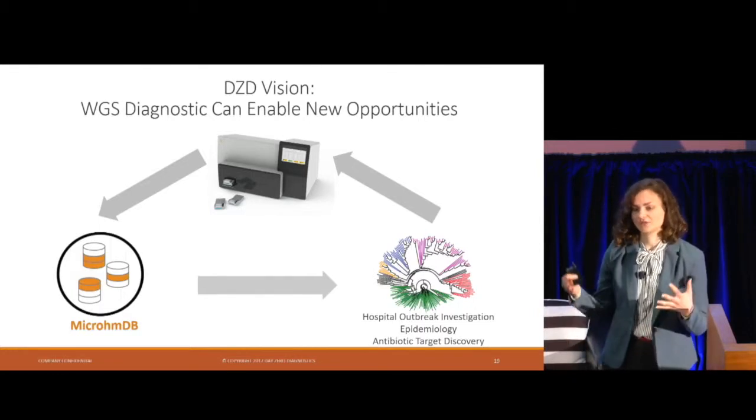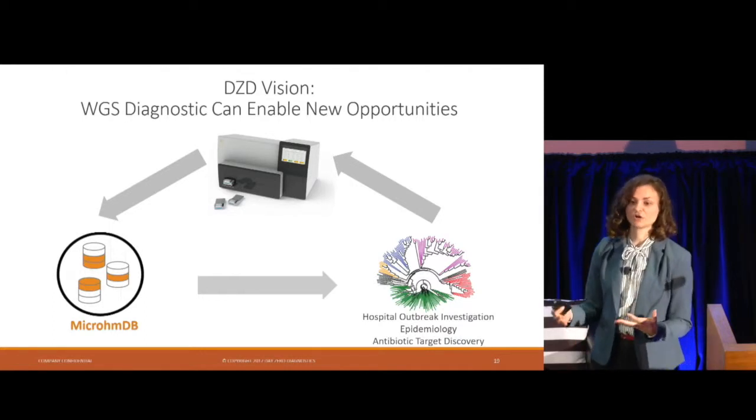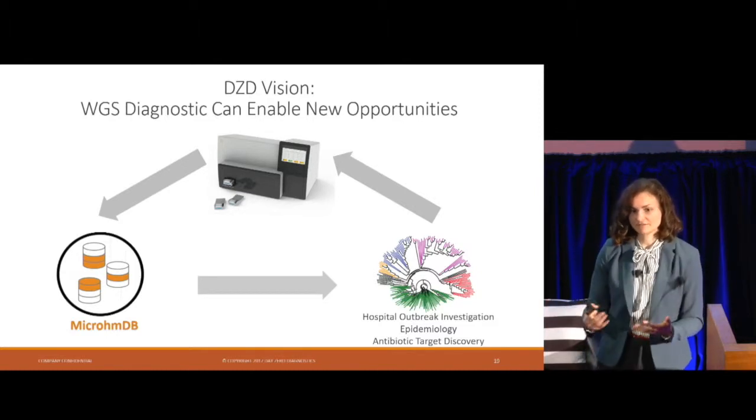We're working to develop that into a prototype and into a device that will eventually sit in the hospital clinical microbiology lab. And the vision is that once that's there, once we have these devices in hospitals actually diagnosing infections, that becomes a really powerful tool.